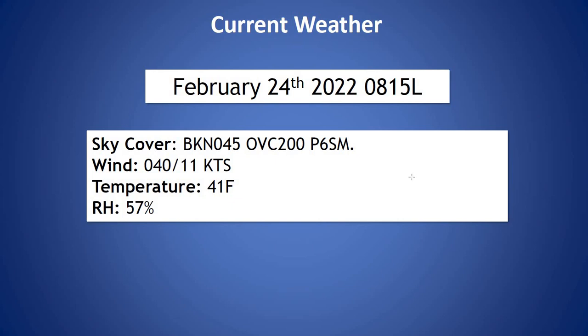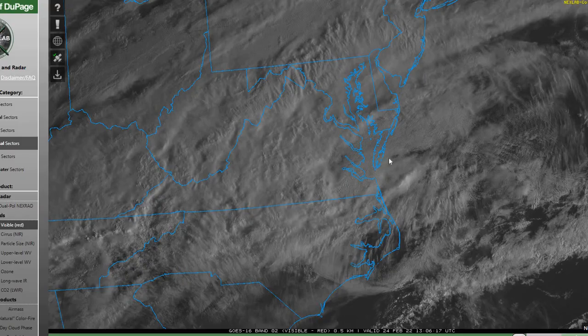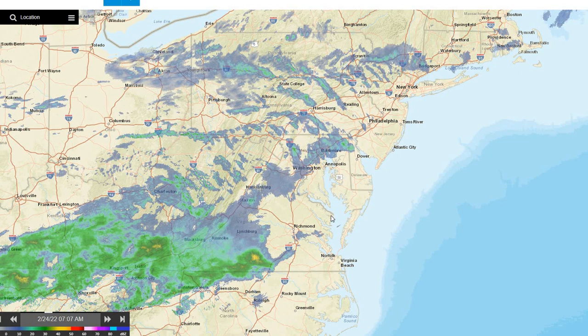Taking a look at our current observation, a broken deck at 4,500 feet, overcast deck at 20,000, winds out of the northeast at 11 knots, temperature 41 degrees, and relative humidity at 57%. So taking a look at our current satellite imagery, you can see we do have lots of cloud cover across the region. That's going to be the case today. So cloudy conditions when we aren't seeing some light rainfall across the area.